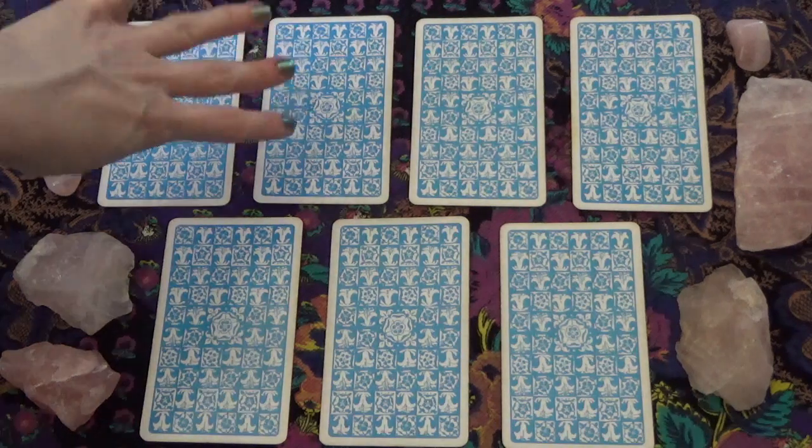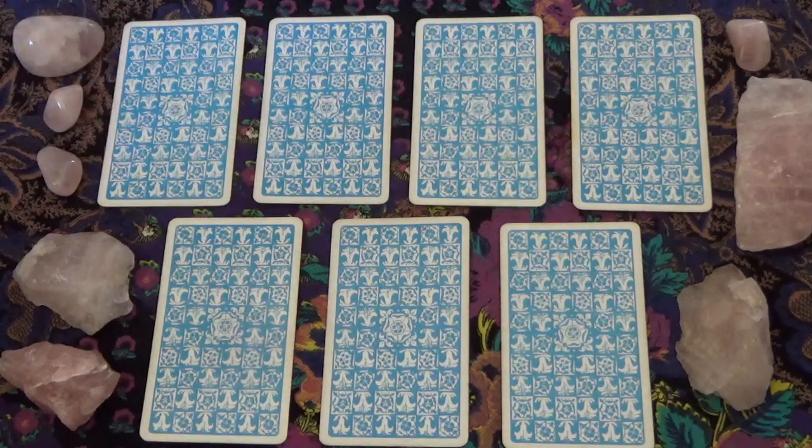The second spread position in the Cosmic Bond spread is what you may have to teach them. So now we're looking at what it is that you potentially could be showing to them, could be giving to them in the relationship. We're looking at what you are bringing to the table, what it is that you may have to show them about themselves.